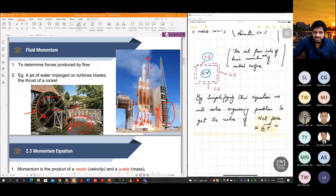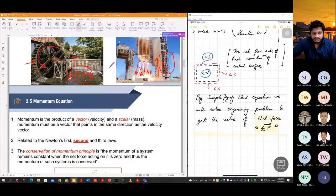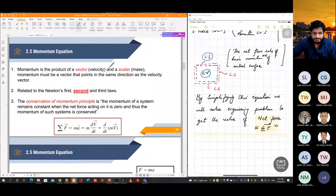Okay. So these are the engineering problems that we can solve with the help of momentum equation. So let us move on to second slide.